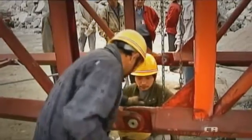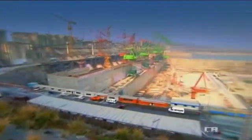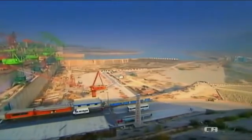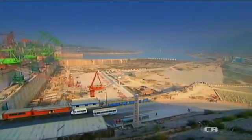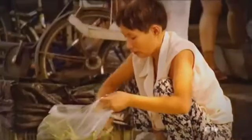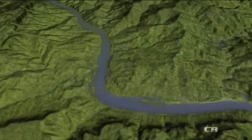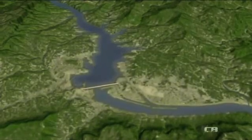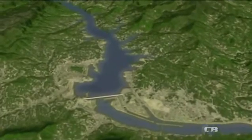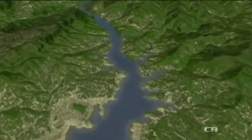Before they could start building the Three Gorges Dam, the Chinese first had to divert the Yangtze River, which is almost 2 kilometers wide, and move over 1 million people from the area about to be flooded. And when they filled the reservoir behind the dam, the huge mass of water actually slowed down the speed of the Earth's rotation by a fraction.